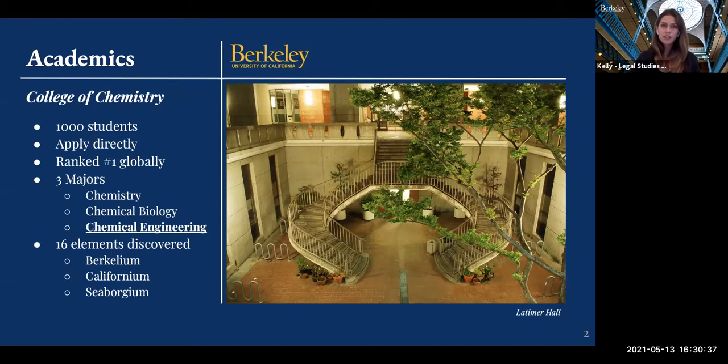As I said previously, chemical engineering is the only engineering major at Cal that isn't housed within the College of Engineering. So if you're applying, make sure you're applying for the correct college. One thing that I also want to say about chemical engineering classes is that you can overlap them with engineering courses and electives, I believe up to three outside of the College of Chemistry.